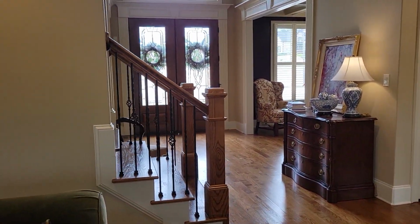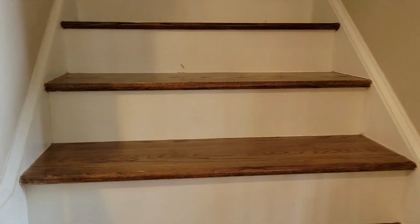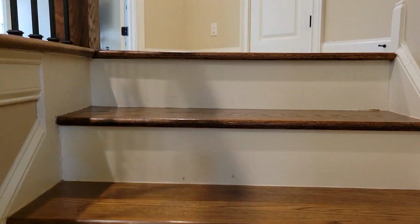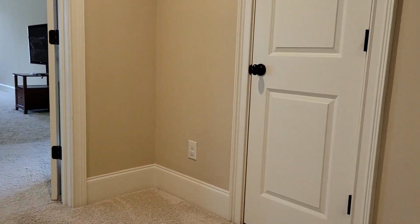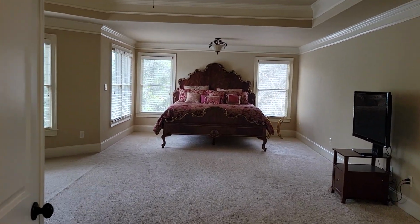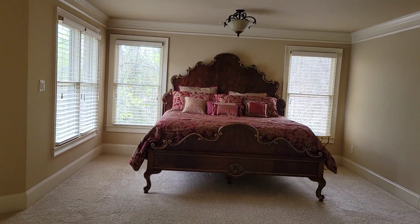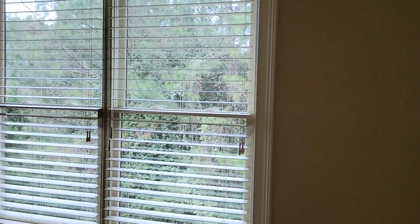Next, we'll go upstairs. This home is just filled with beautiful accents and finishes. It's custom designed. Start with the master. You have your master. Beautiful. Nice big open space. Plenty of windows for natural light.